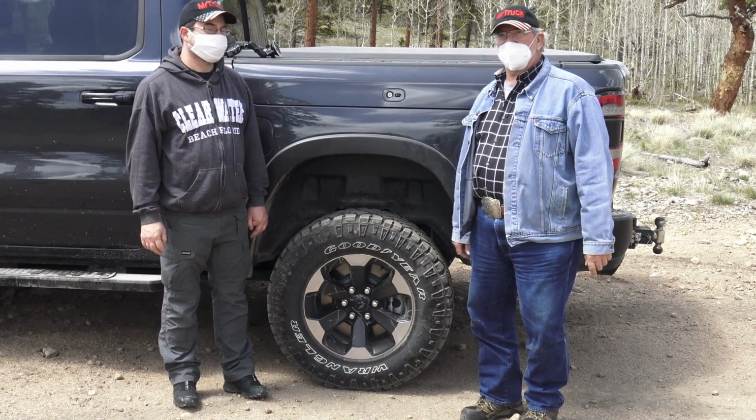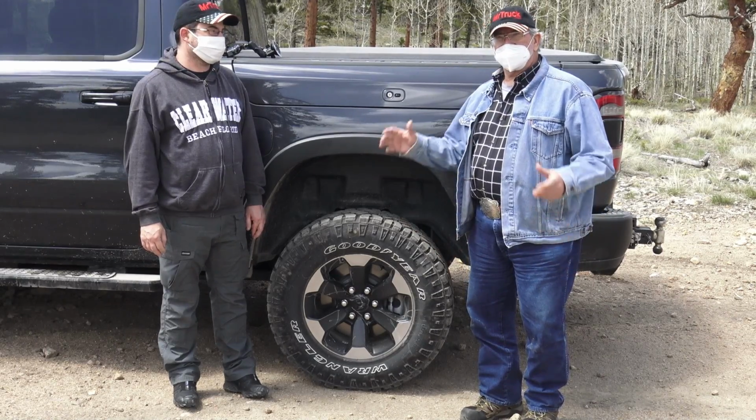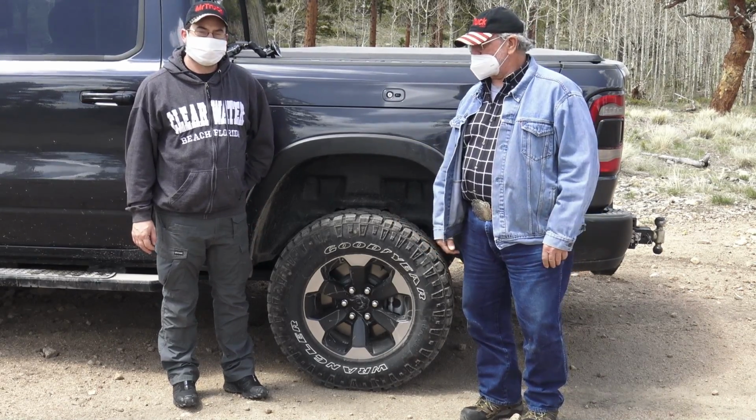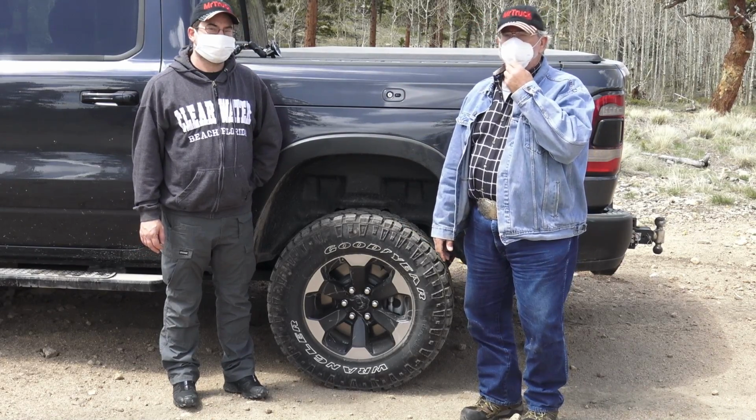This Rebel is really awesome. So we're having fun up here with it and trying to include this in the whole review about this Rebel. Got towing trailers, got off-roading, got it doing all kinds of stuff.